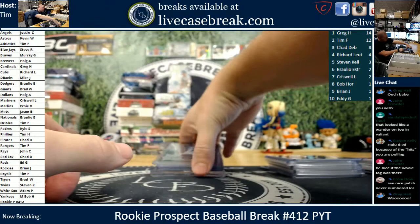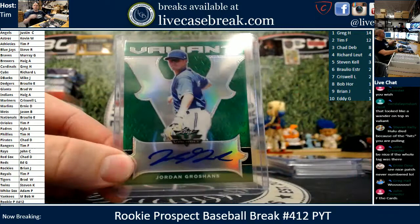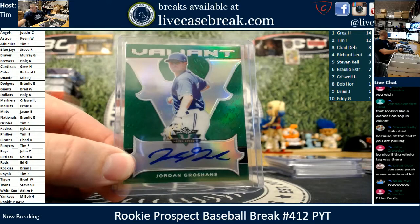First one, Groshans. 2-pointer for the Jays. That's numbered out of 99. Steve, nice card. 21 out of 99. So the Jays, 2 points. Steve, did you have anything? Nope. There you go. Two on the board for Groshans.